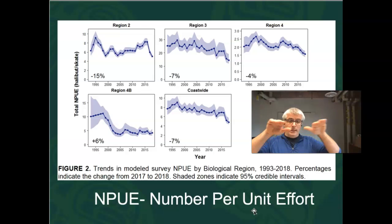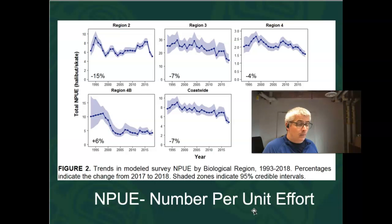While the catch is remaining the same, the catch per unit effort is going down, meaning that there's more effort out there to catch the same number of fish. Now, instead of normalizing it by the number of boats, they normalize it by the length of the skate and how long it's in the water. So every fisherman might have different lengths of sets they make. They might set them for 500 meters, they might set them for 1,000 meters, etc.